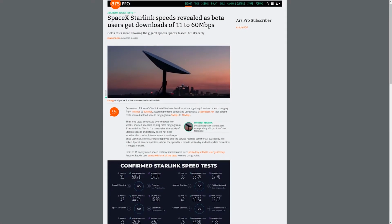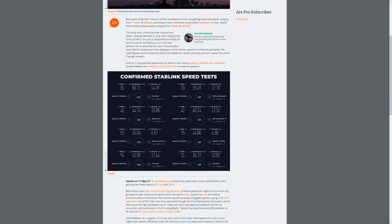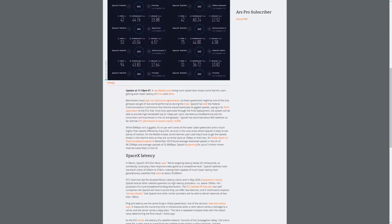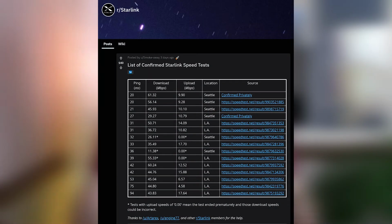Things are looking really good on ping times. We're seeing pings between 20 and 94 milliseconds, which is good enough for gaming. And these should continue to improve as more downlink points are added. We're also seeing download bandwidth as high as 61 megabits per second, and upload speeds between 4 and 17, which again, I expect to improve as download links are added and more satellites get launched.